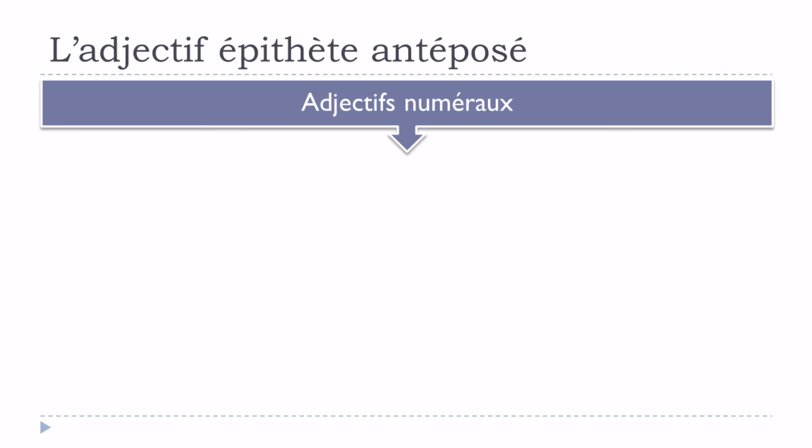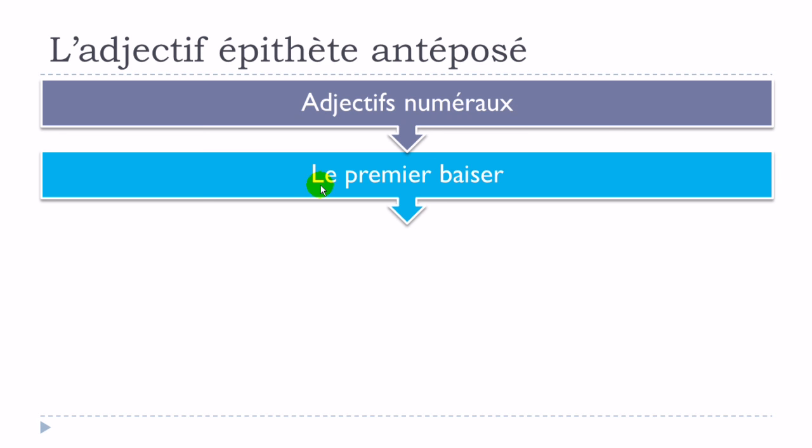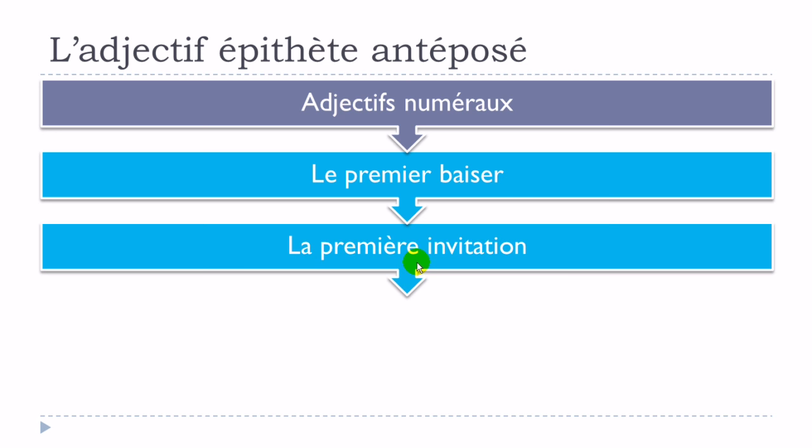and the third category was les adjectifs numéro. So let's see now. Le premier baiser, and then la première invitation. So keep in mind that as you will put them before, because they are adjectives, you will have to change them according to the gender. So in that case it's masculine, so you don't modify it, you just put premier. And then here you've got the feminine form, so it's la, and then you will have to put the feminine form of premier, and it's première. So la première invitation.